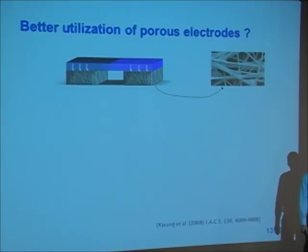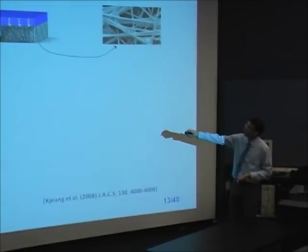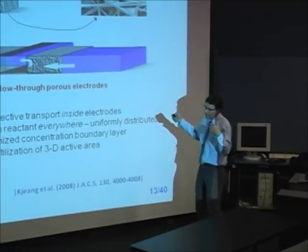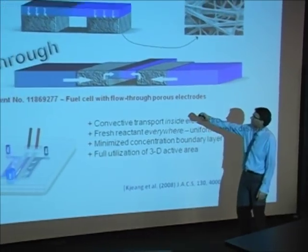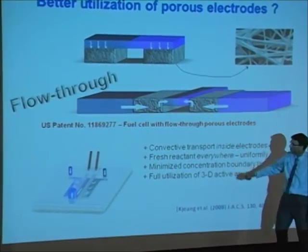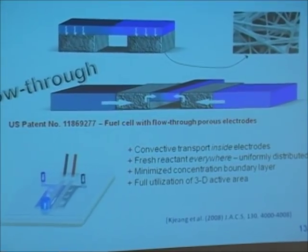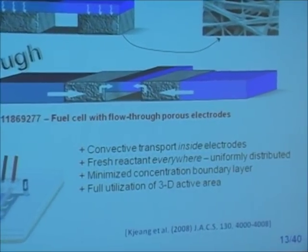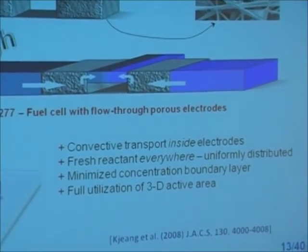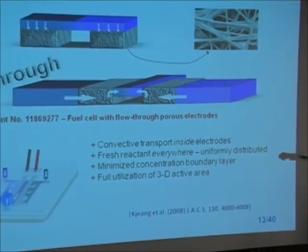So I think it's fairly obvious, in a sense, when you look at this slide, and this slide probably undermines my research a little bit, because it does look very obvious, but the thing to do is to not design it this way, but to push that reactant right through the porous media in the first place. Right, so we got a lot of traction out of this concept. It's relatively simple, but it provided class-leading power densities and fuel utilization. So again, the concept is just to utilize that high surface area.